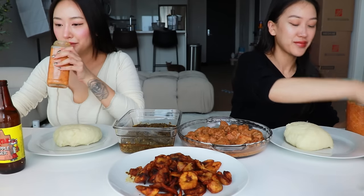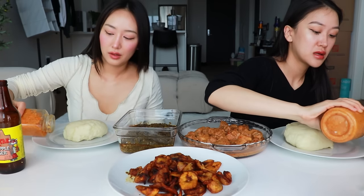So start with the pilipili. Okay, I'm excited. Oh my god. Spicy. I miss this so much. It smells like habanero right now. I think that's what's inside. Is it? Yeah, okay, habanero. Okay. I'm gonna just pour.